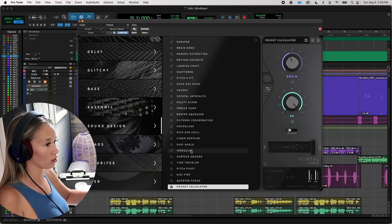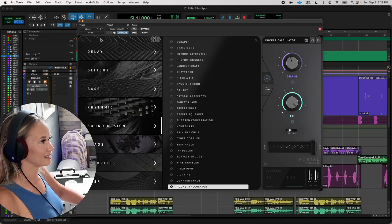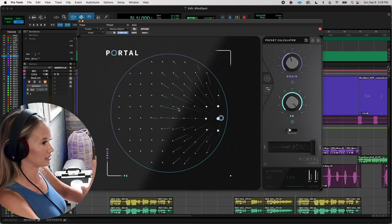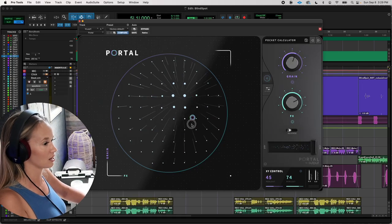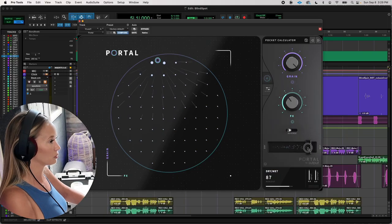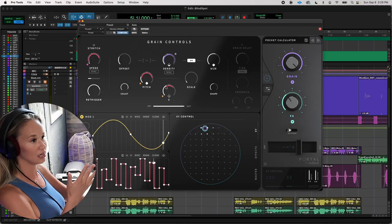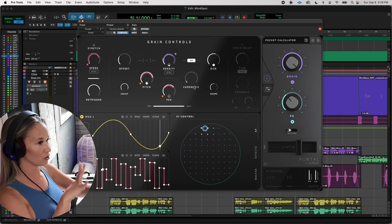Like, I could just play all of them, but I'm not going to because there's like hundreds. Guys, this is Portal. It's amazing. And I don't know what this thing does, but this changes the sound as well. It gives you a couple parameters to play with just from here, but then you can click here and you can get even more specific with your controls.